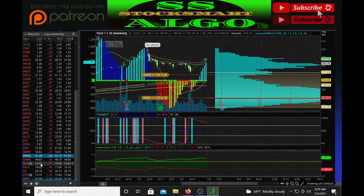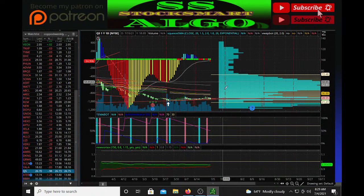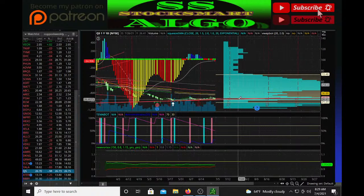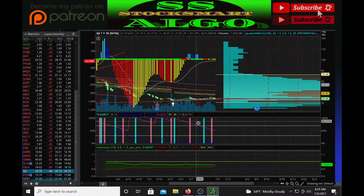And it's surprising that Apple, QuantumScape. All right, now QuantumScape, I like it. It's got a green dot squeeze, a bunch of support under it. Yeah, recent low, good buying signal. Excellent.